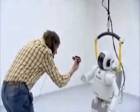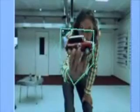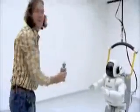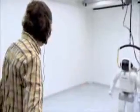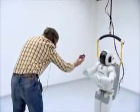Next, the Mini Cooper. Asimo. Pay attention, it's one of the most important small cars in history. Maybe toy car. Mini Cooper. Mini Cooper. Okay. Right. Now let us see if the lad can remember Grandpa. Asimo. Grandpa. And now, it's not a toy car, remember? It's now a Mini Cooper. Asimo. Mini Cooper. Precocious little brat, isn't he? Good.